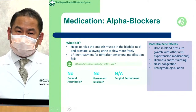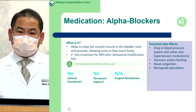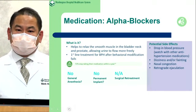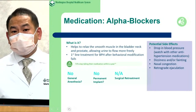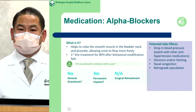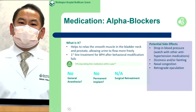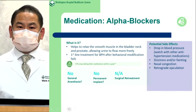There can be some side effects to that medication. One of them is that it can lower the blood pressure, so we have to be careful and aware of that if we're taking other blood pressure medications. Sometimes people complain of some dizziness if they stand up too quickly. There are some alpha receptors in other parts of the body, for example in the nose, so some people could complain of a stuffy nose.